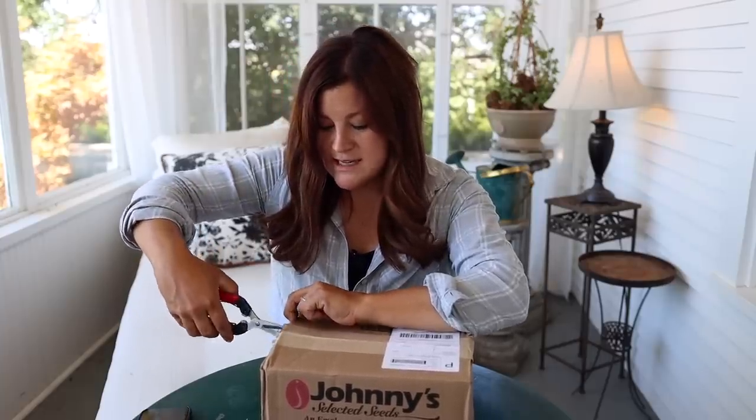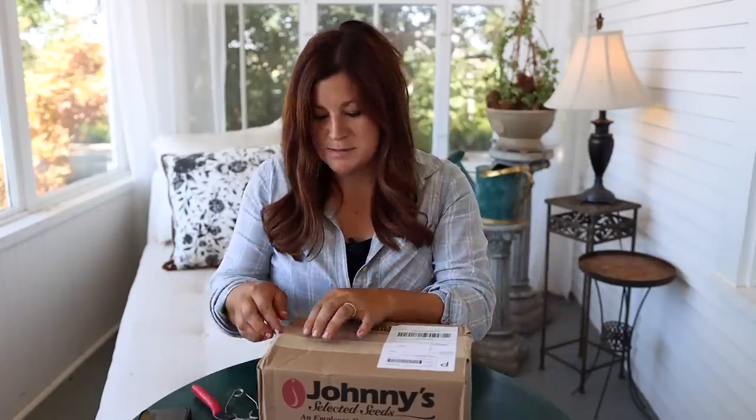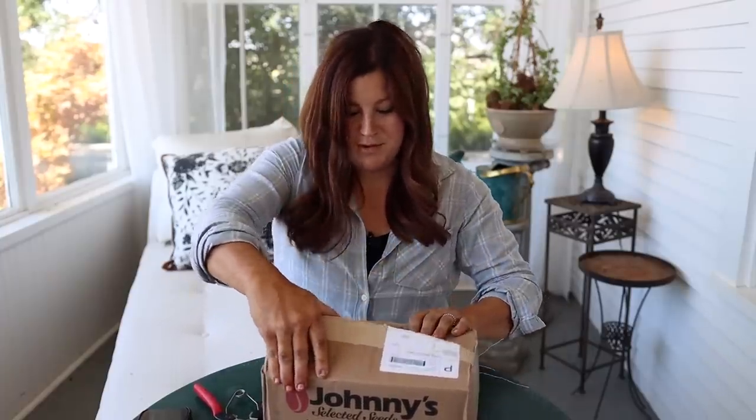Now, Johnny's seed packets, one thing about them is that they're not that great looking. They're just white with text, so I probably won't hold a bunch of things up to the camera to show you, but we'll put a bunch of images up on the screen so you can see what each one of these things will look like, hopefully, if I don't screw up growing them somehow.